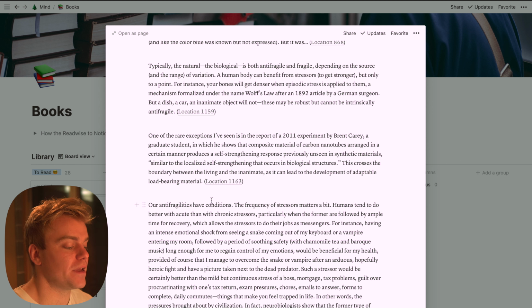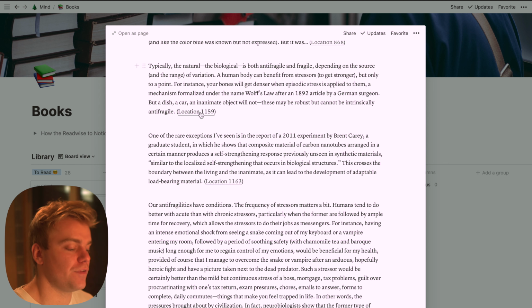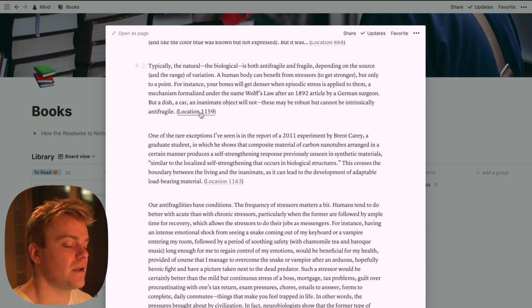And this is really cool because it also says the location, which means I can click on that and it's actually going to open up my Kindle app and take me to where that quote was. So if I ever wanted to see what the context for this quote was, I can easily see that directly from Notion. It's just such a powerful feature. I think it's like £6 a month maybe, but in the time that you're going to save, it is 100% worth it. I would highly recommend it.